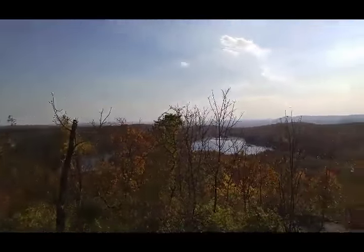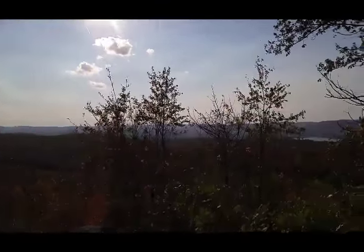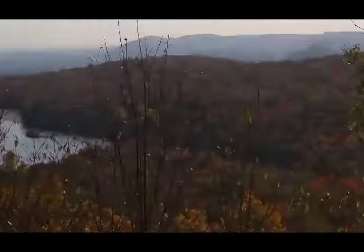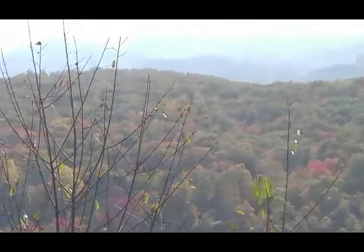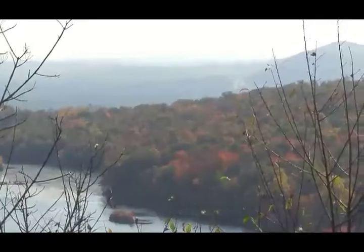Anyway, as you continue heading southwest on the White Trail, eventually you'll come to an opening with a spectacular view. Check this out. Looks like we're just a few days away from peak color changing season. And also, I can't really see because the sun's in my eyes, but also down there in the distance, that's 287. I don't know if you can see that.